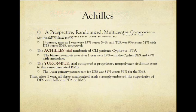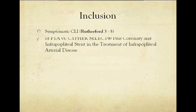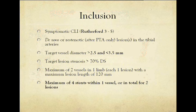Just a little closer look at these trials. The Achilles trial, again, was a prospective, randomized trial looking at the Cypher Select Plus coronary stent for infrapopliteal disease. Patients had to be Rutherford 3 to 5, have de novo or restenotic after PTA-only lesions in the tibial arteries. The target vessel diameter was between 2.5 and 3.5 millimeters. Stenosis greater than 70%. Maximum of 2 vessels in one limb, two lesions in one limb, with a maximum lesion length of 120 millimeters. Maximum of 4 stents within a vessel, or in total for 2 lesions.